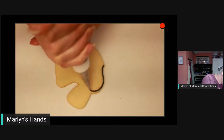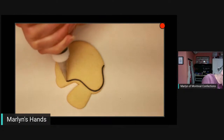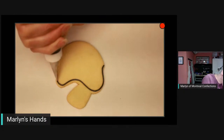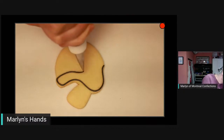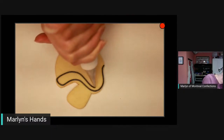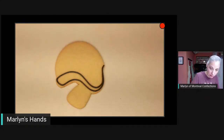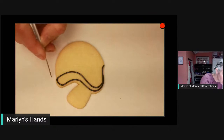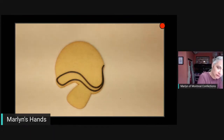And here I'm just outlining the edge that would go around the face. And this area here, there's a little bump out. And I'm just adding this in black and I'm tapering it over to the ear section here. Like so. You can see here, there's a little bump. And so this is the area that's surrounding the face.